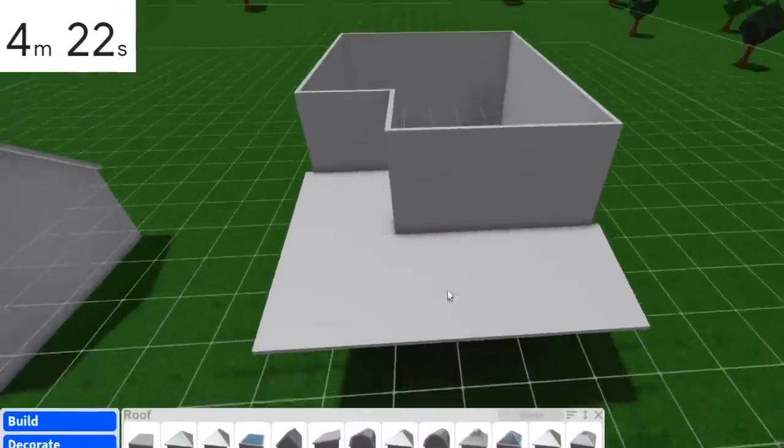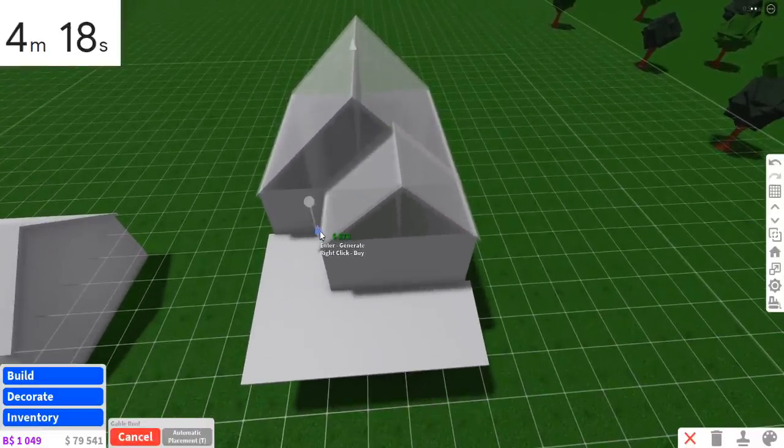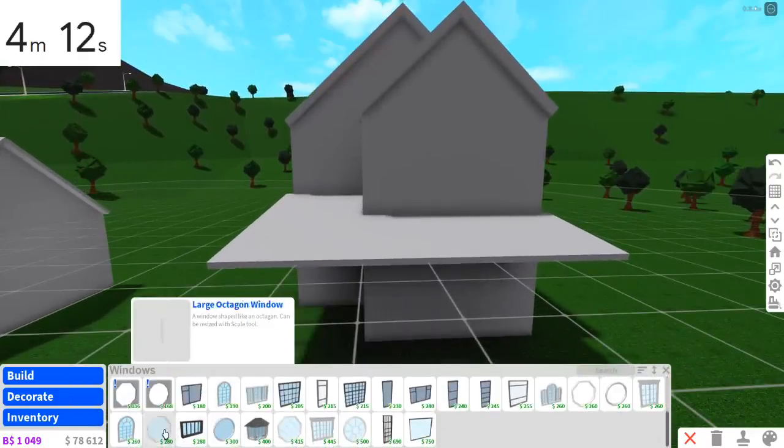All right, I'm going to go ahead and add a roof now to this gable, and this time I'm actually going to be able to mess with my roof a bit, give it a bit of thickness. There you go. And then we have some windows that we can put on the house.